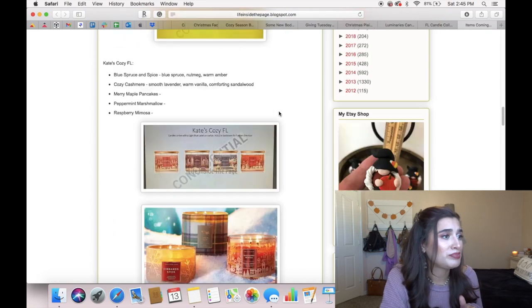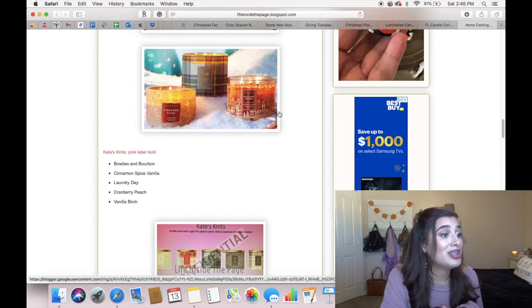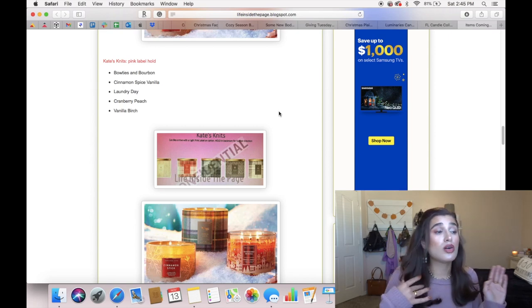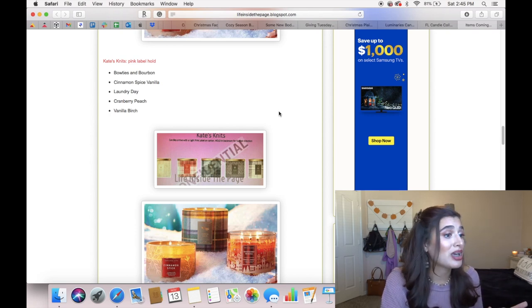But besides that, I'm good. Kate's Cozy FL, which we've seen. Kate's Knits, which is new, Bow Ties and Bourbon, Cinnamon Spice Vanilla, Laundry Day, Cranberry Peach, and Vanilla Birch. So again, these are all ones we've seen before, but I know a lot of people love Laundry Day, so they'll be happy to see that back.